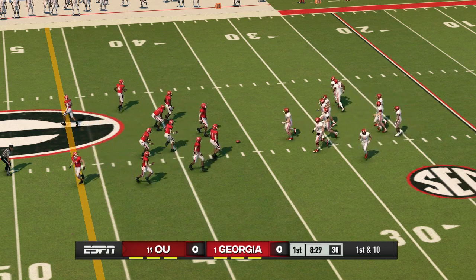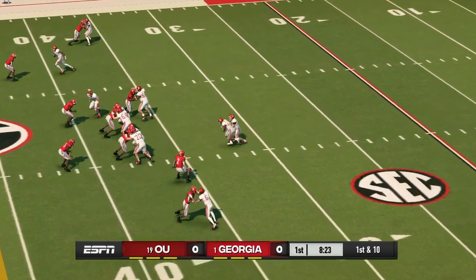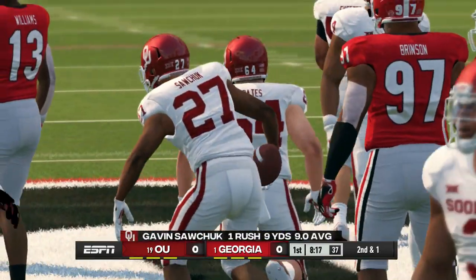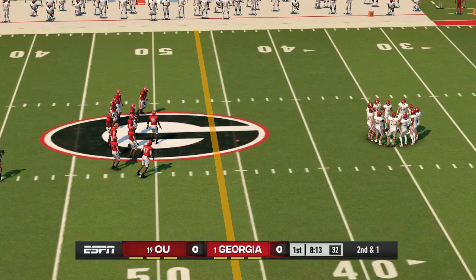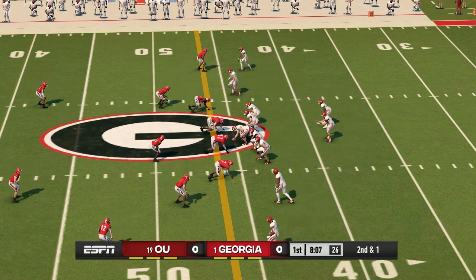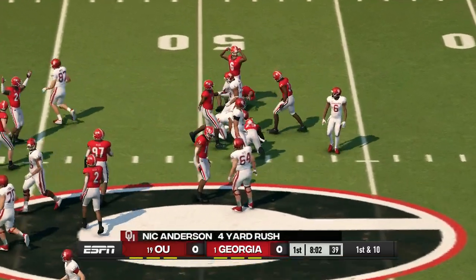From their own 36-yard line, first down. Five guys will be out in the pattern as they're in the shotgun. Tackle made at the 45. Gain of 9 yards. That brings up second and 1. He gets out to about the 48-yard line.